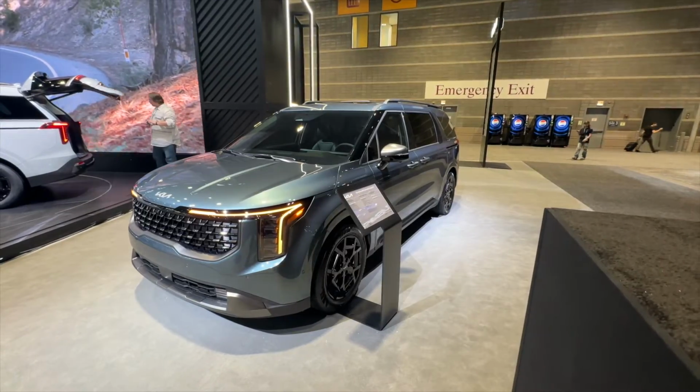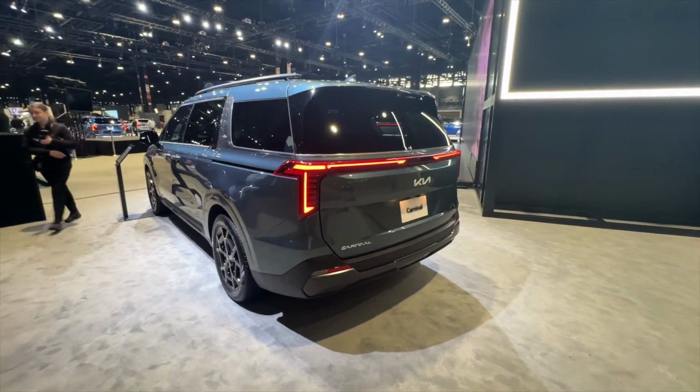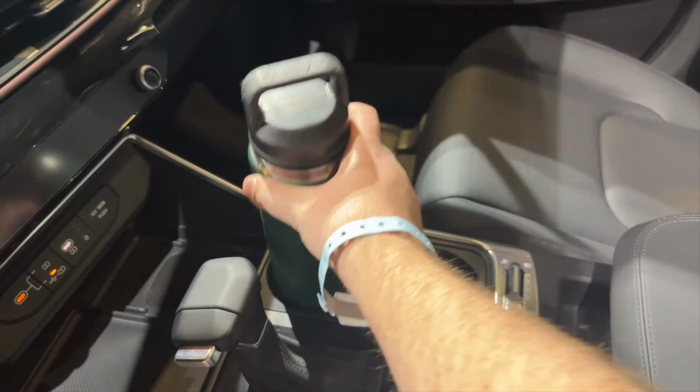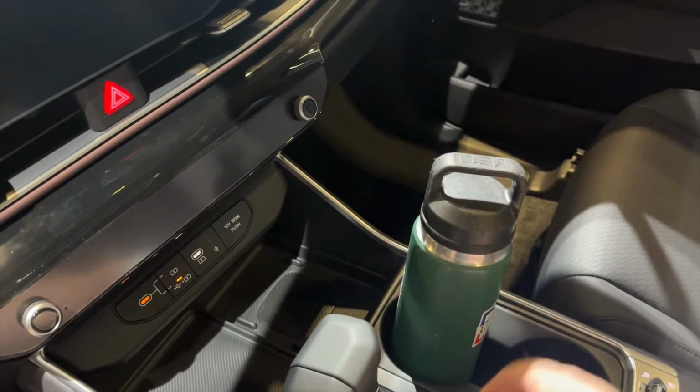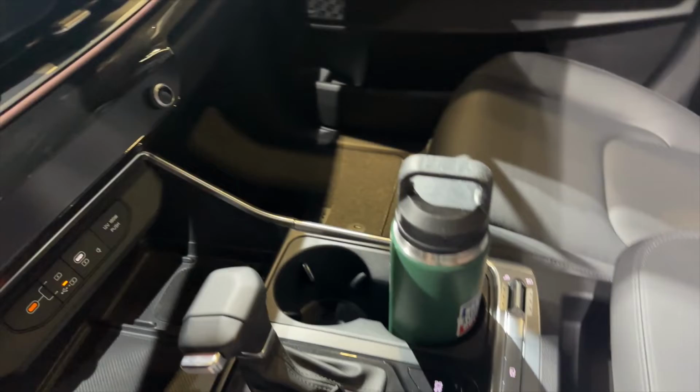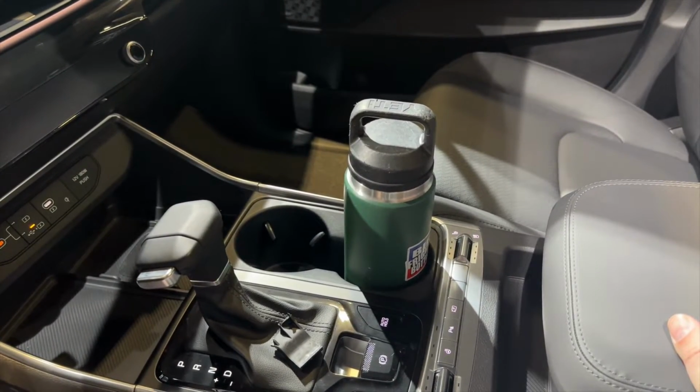The Kia Carnival was facelifted here at the Chicago Auto Show. I went to the unveiling of it. Very exciting for that. And it does, in fact, pass the big friggin' bottle test. You see me sort of questioning why it's wobbling. Someone left some plastic bits in there or something. So it does pass with flying colors, the Kia Carnival.